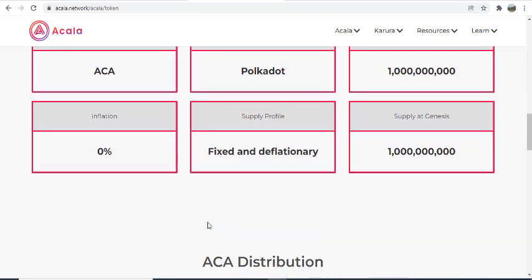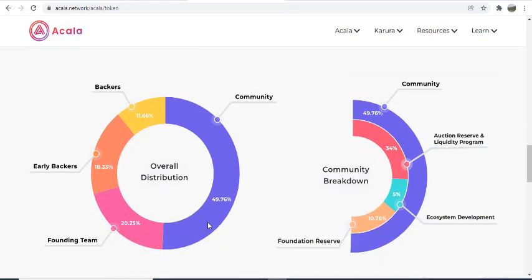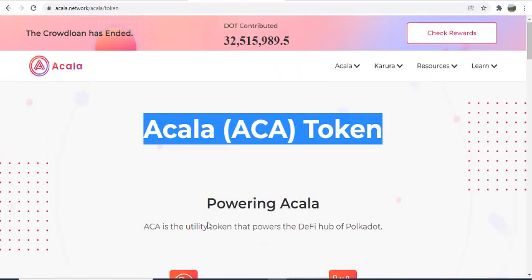I am making this video, but it doesn't mean that you have to invest in Acala. Just read and analyze, then decide what you want to do with this token. I hope this information is very useful for you all.